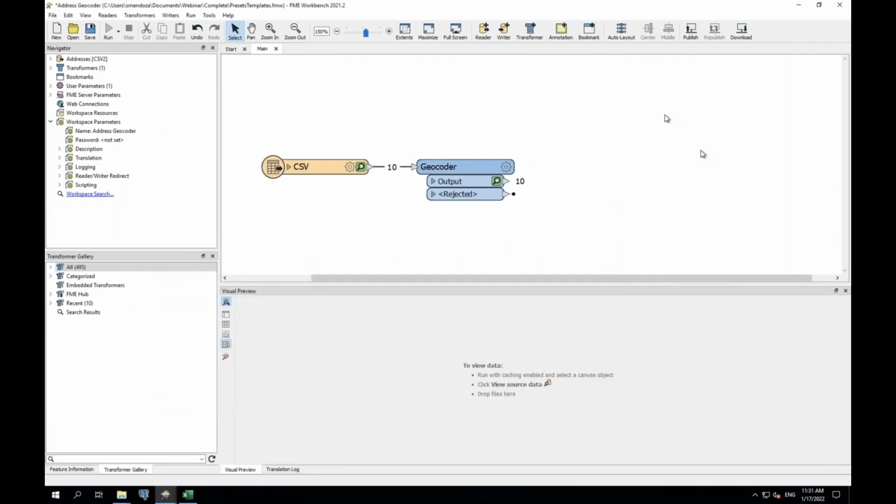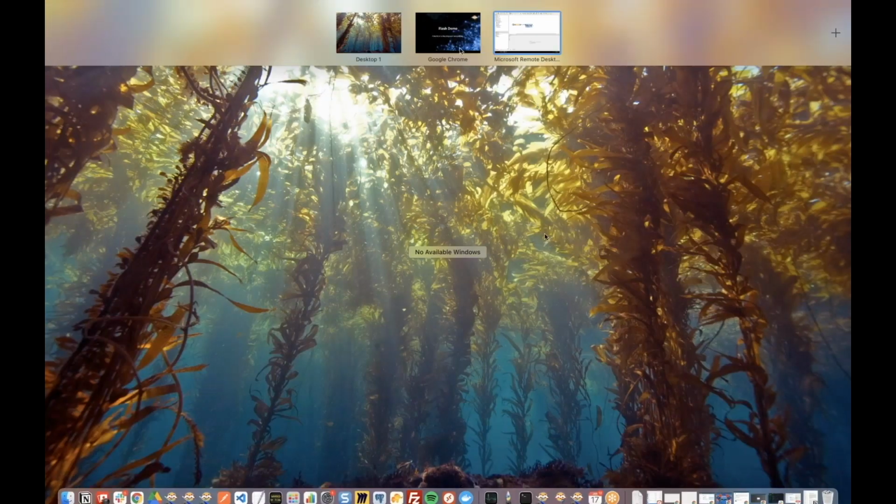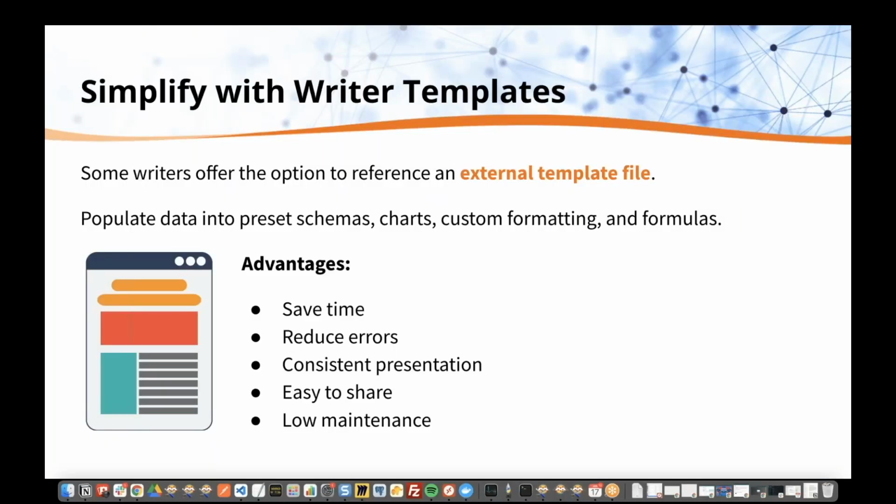Okay, so let's go back to writer templates. Writer templates are totally different than presets or workspace templates. It starts with the idea that presenting our data is just as important as the transformation process in the workspace. Of course, you can use all of the styling and schema transformers to design the output. But if you've already designed the perfect file, why not just leverage that?